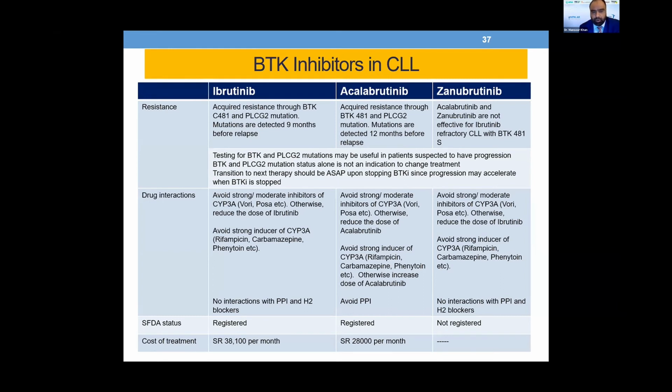BTK mutation testing for our patients, because these patients are staying on therapy for a longer period of time, and if you can test them for the mutation, you can predict their progression, because one of the commonest mutations, the driver mutation, is the BTK C481 mutation, which is acquired on the use of ibrutinib. In a select subset of patients, those who have minimal residual disease detectable, those are the patients who are suspected to have progression. If you do the mutation testing, you can suspect the progression up to 9 to 15 months ahead. In case of acalabrutinib, you can predict it if the BTK C481 mutation is positive, about 12 months before the clinical relapse.